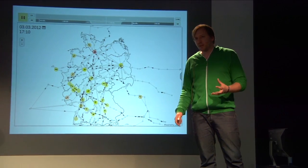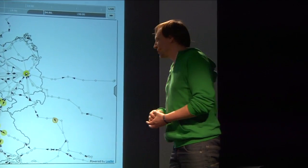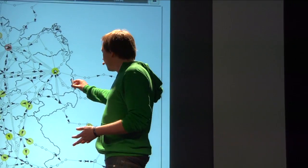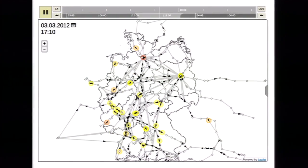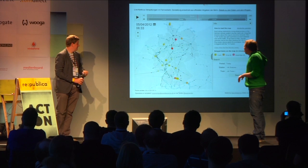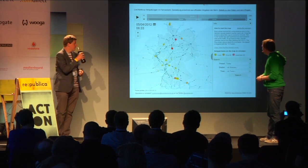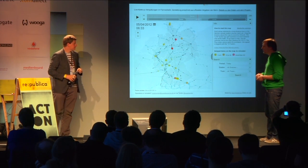huge moment for us, because we first saw how the application came together and how we can tell the story about it, because now I think we're seeing about 200 or 250 trains at once on this map, and you get an idea of the logistics of Deutsche Bahn, what they are doing every day, and it's quite impressive, I think. They want a lot of money for this, but they're doing quite a good job. And in the end we came to this kind of application, which now runs for, I think, six weeks.